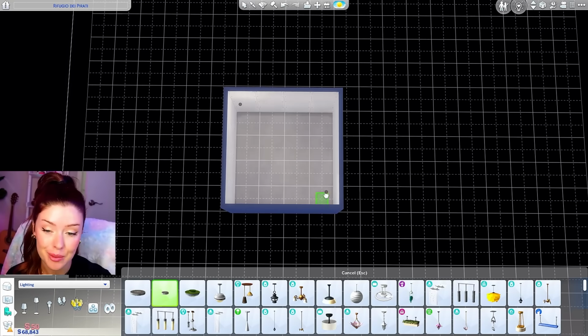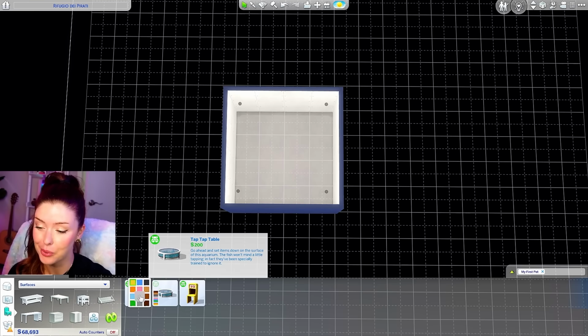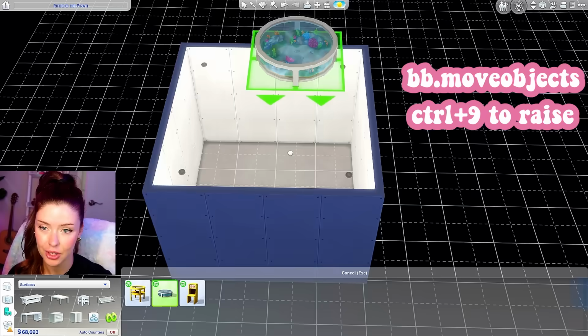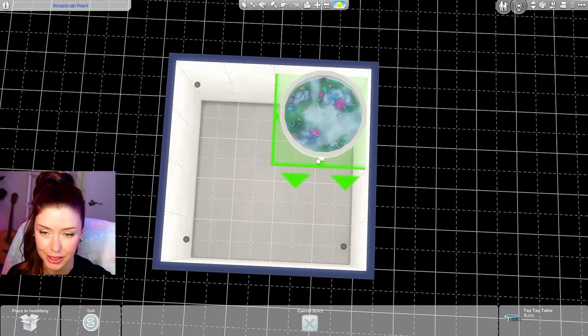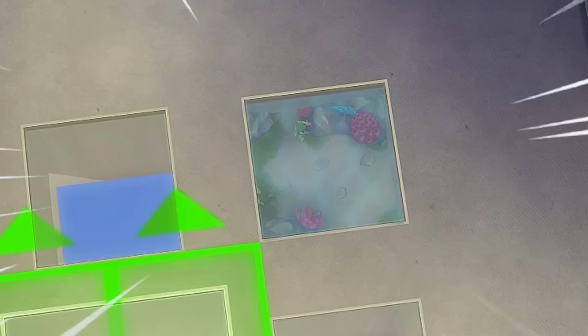We're gonna grab some lights and put that underneath. Then we're gonna grab the My First Pet Stuff coffee table, the one with all these fishies in it. And I'm basically just gonna raise this up just until it's peeking through the top floor. Just kind of paging up and playing with it and seeing when I get the spot that I want it to be in. And I think these maybe need to be a little bit smaller. There we go. We did it.